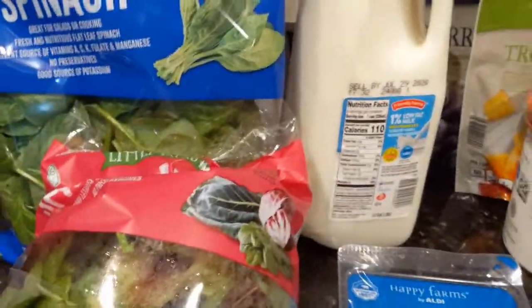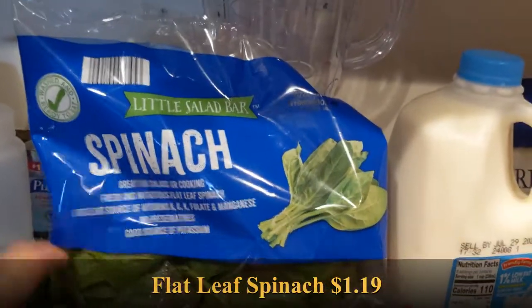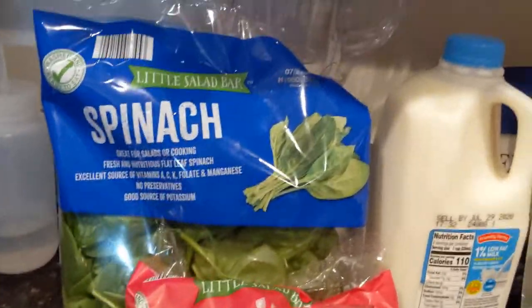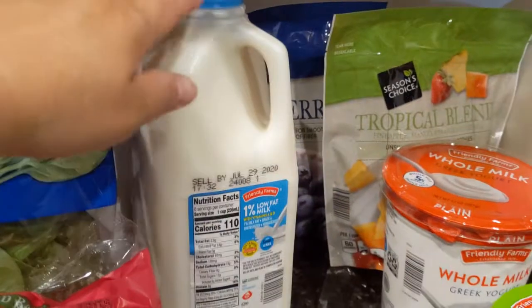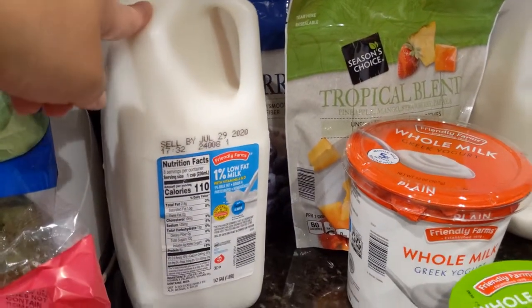Okay, now I also been making smoothies every day that I go to work. So inside of my smoothie, I like to put fresh spinach. So this is a bag of spinach. It's about $1.19, I think. And then, of course, I have my milk for the spinach. This is still 81 cents instead of 99 cents.